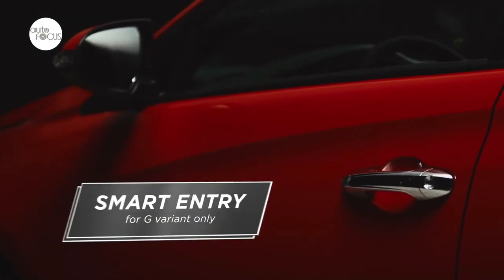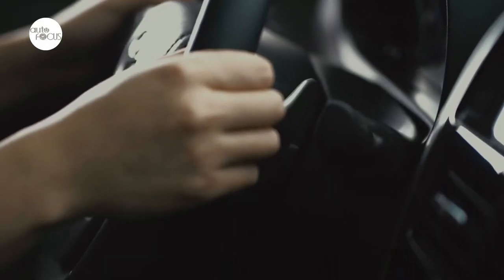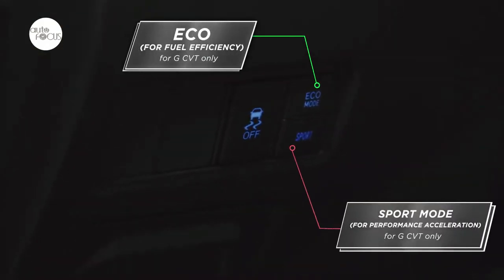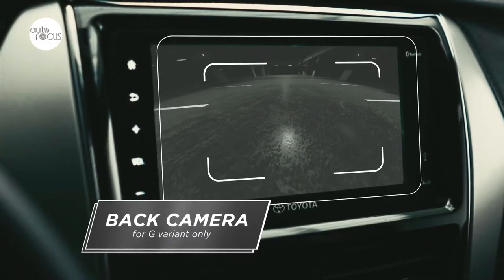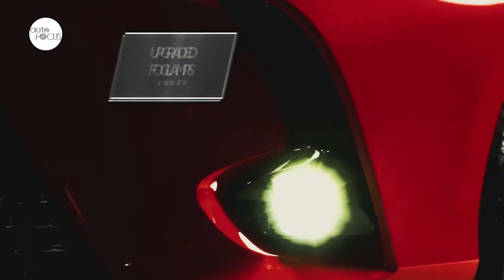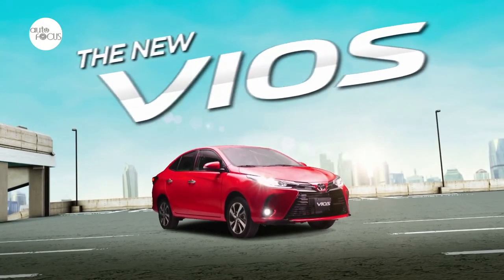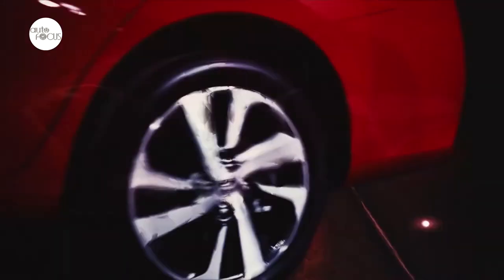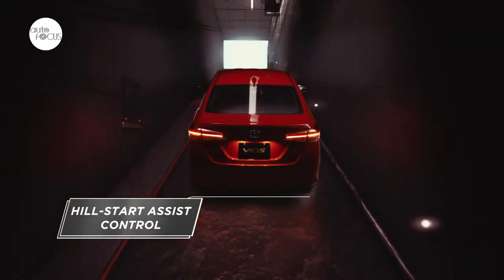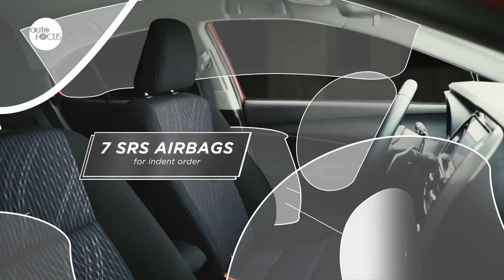Other G upgrades include smart entry and push start, paddle shifters, as well as drive modes Eco and Sport for the G CVT variant and back camera. The G, E, and XLE variants all get LED fog lamps too. They also come with SRS airbags, anti-lock braking system with electronic brake distribution plus brake assist, vehicle stability control, and hill start assist control. Buyers also get the option to choose to have 3 to 7 SRS airbags for some variants.